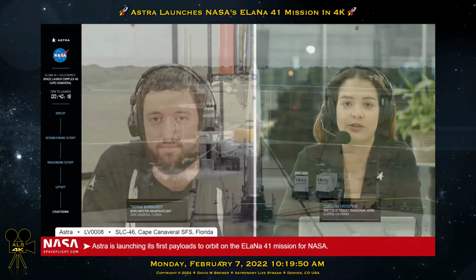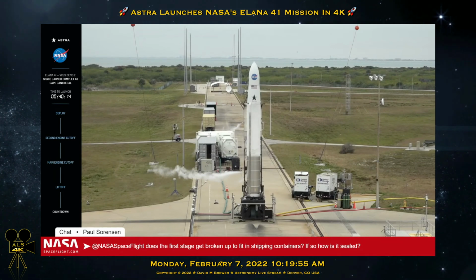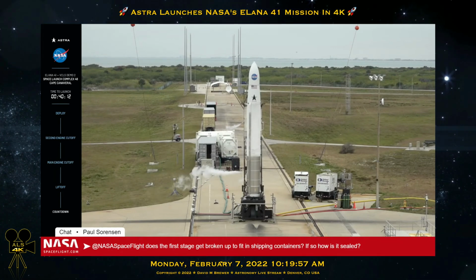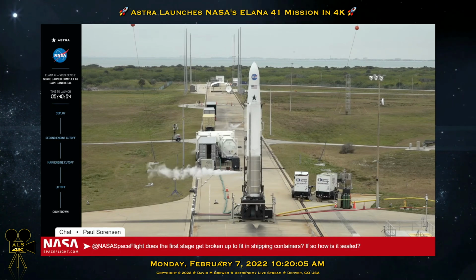That's a great question. Actually, the rocket fits tip to tail inside a 45-foot shipping container. The overall length of the vehicle is 43 feet. So we do not need to put together any of the stages or mate the stages to each other at the launch site. There you go. Thank you for your question, Paul.